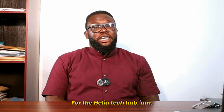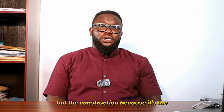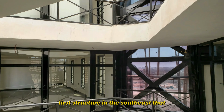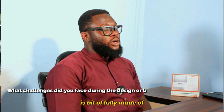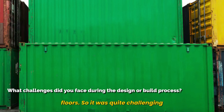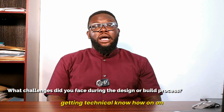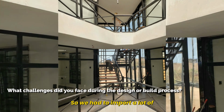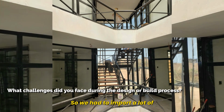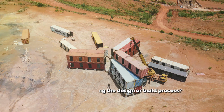For the Helio Tech Hub, it was quite a challenging, not the design, but the construction, because it's the first structure in the southeast that is fully made of shipping containers on two suspended floors. So it was quite challenging getting technical know-how on how to implement it on site. So we had to import a lot of artisans and workers from outside that have experience in such structures to implement what we needed.